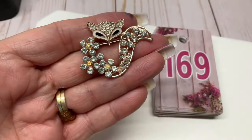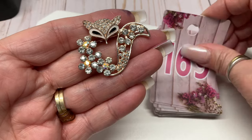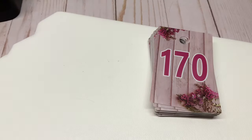Cute little foxy boo. I asked 7. He's 4 now.